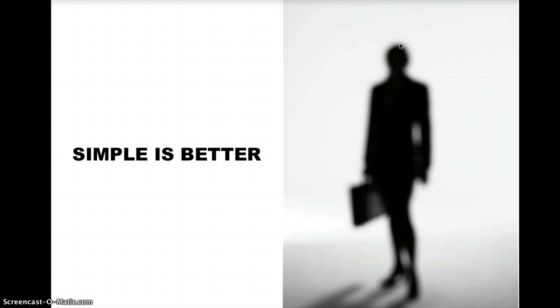While I have a lot of experience with package and print materials, what kind of user-centric designer am I? As I am starting out, I must say my thought is simple is better. Keep the message and the graphics of website clear and simple.